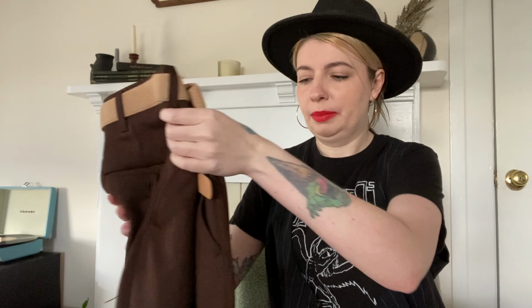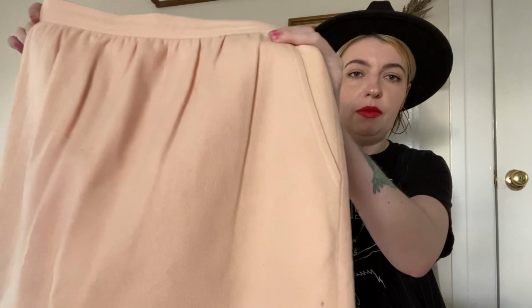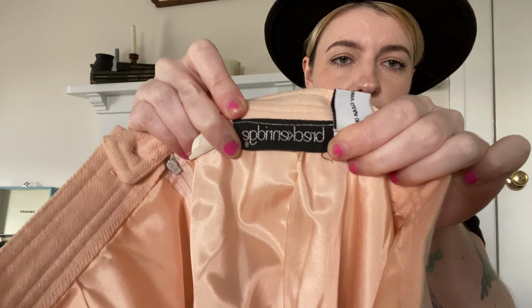I wish they fit me, but sadly they don't. All right, so let's move on to skirts. I got a couple of these just plain little midi skirts. This one is a wool. Here is the tag. Love, love. It's got the back zipper and button closure.